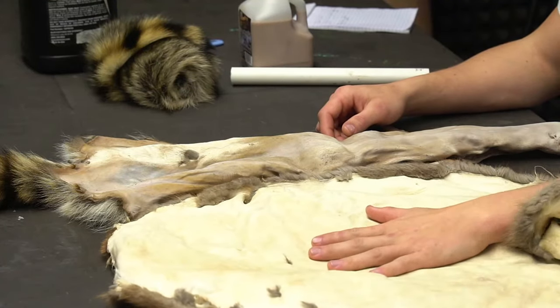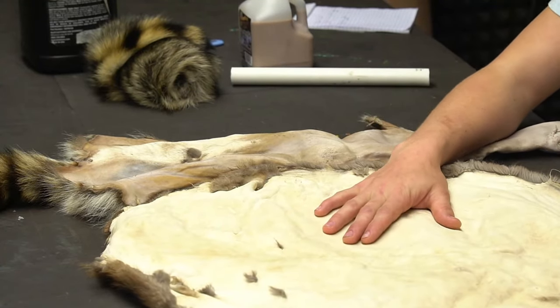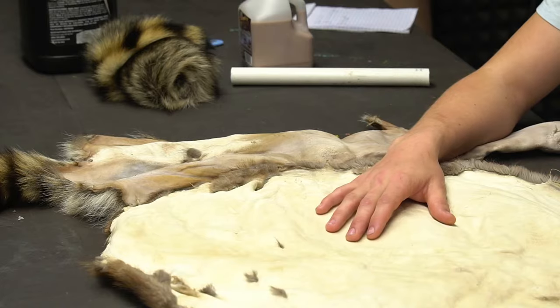Beavers are a lot harder. You will need a sharp knife for that because it's like cutting gristle off of it. So this one, I got this one nice and clean. This one's all nice and clean. That's pretty bright. Yeah, it's very bright.